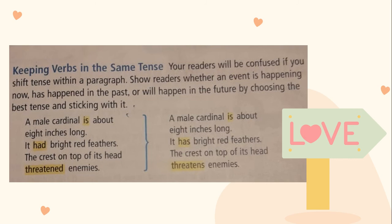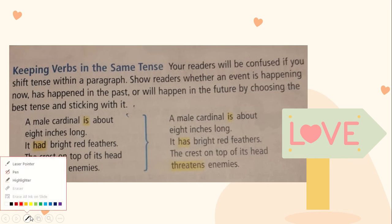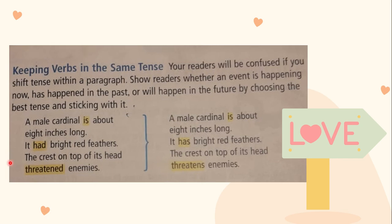A male cardinal is about 8 inches long. It had bright red feathers. The crest on top of its head threatened enemies. If you had paid attention, we have here the first verb, is, which is in present, and the next verb, had, which is in past.